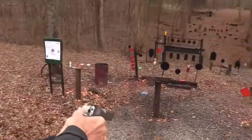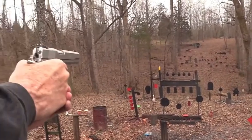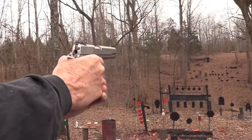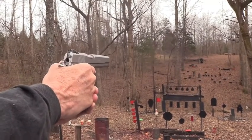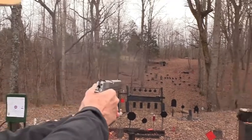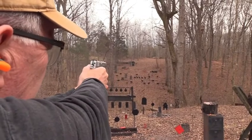Just to remind you, it shoots just fine. Cowboy, 2-liter, gone. Let's see, what about the turkey up there? What about the ram? Oh!